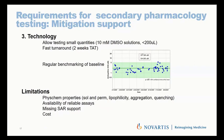So we basically aligned our assays so that we can use 10 millimolar DMSO solutions, which is the standard in the Novartis library. And for the panels, we use less than 200 microliter. So we can afford it at a very early phase. And we have a fast turnaround time within 2 weeks.